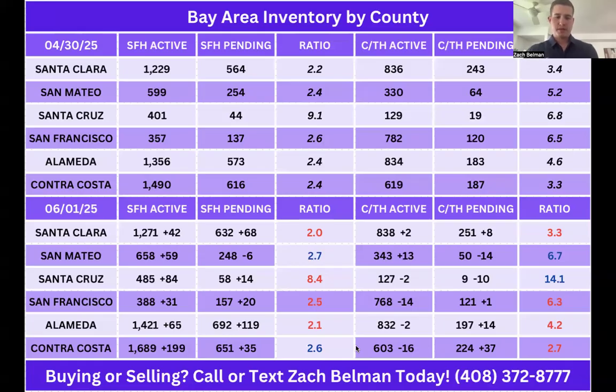So let me know what you guys think. April was a month that cooled off. Historically, in recent past years, April is a pretty hot month for the Bay Area real estate market. However, this past April, we cannot say that. Actually, the market cooled off during the month of April.